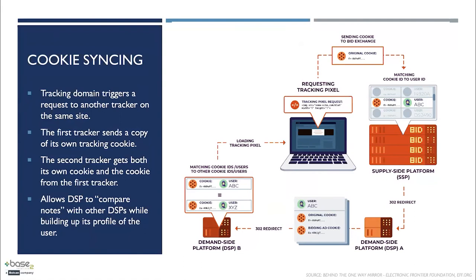Cookie sharing is commonly used as part of real-time bidding. In a bid request, the SSP shares its own cookie ID with all the potential bidders. Without syncing, the demand-side platforms might have their own profiles about the users linked to their own cookie IDs. A DSP might not know that user ABC from Google's ad network is the same as its own user XYZ. Cookie syncing lets them be sure of that.